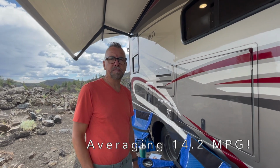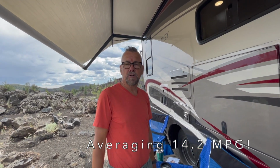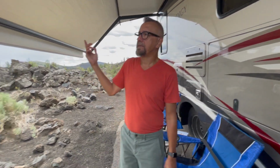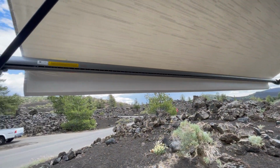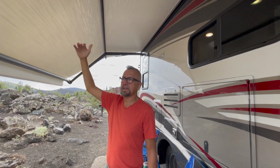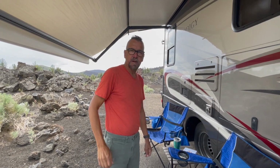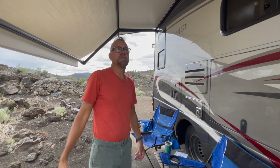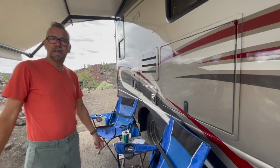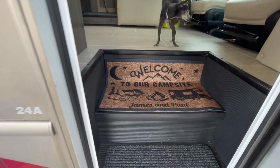It's a diesel, so we're getting about 14.2 miles per gallon as our average for the trip, which we've been really happy with. Much better than our last 2 RVs that were gas, where we were getting about 6 to 8 miles per gallon. And finally, last thing, we have this great retractable awning that has a bit of a tilt. We thought it would be kind of weird, but actually it's good for rain, and it's also good for sunshine because it tilts down and covers this area. It's starting to sprinkle a little bit now, so now we have this outdoor area that's covered. So that is our RV, and now let's talk a little bit about where we are camping.